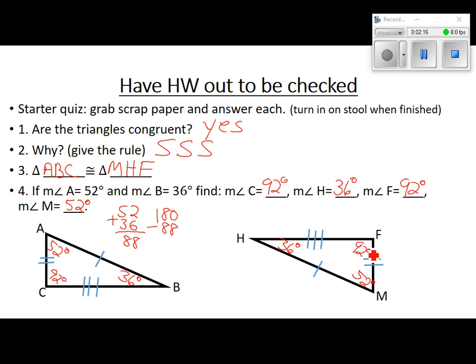No, it looks like a right angle, but it's not. It looks like a right angle and it's not. Don't go by what it looks like. Go by what you figure out mathematically.